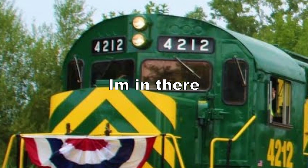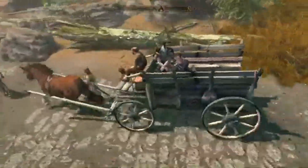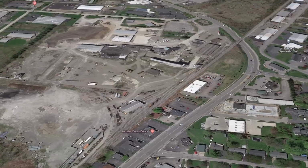The last Erie County Fair train of the rest of our lives. First thing in the morning, I woke up at 4. Then we drove all the way to Buffalo. And we got to the shops, the main shops, and that's where everything was starting.